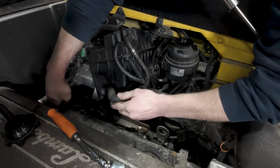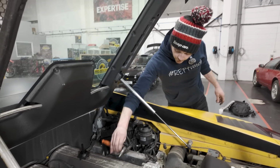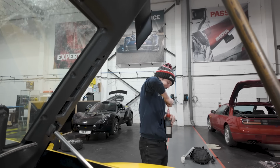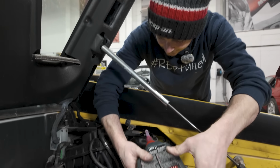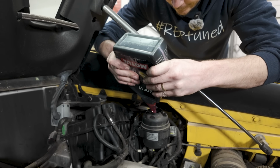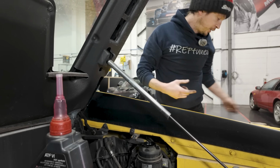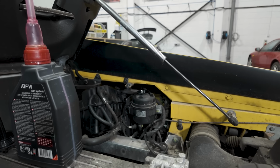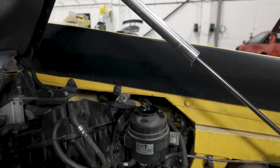Oh, they ain't going to come out, are they? Where's the big screwdriver? I tell you what, let's try and fix one problem, shall we, Dav? Go on. First one. What have you got there? ATF fluid. Right, mate. If I turn the ignition on, do you want to see if that primes? Let's have a look. Oh, whoa! Sucking it.